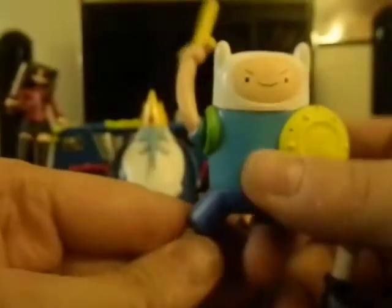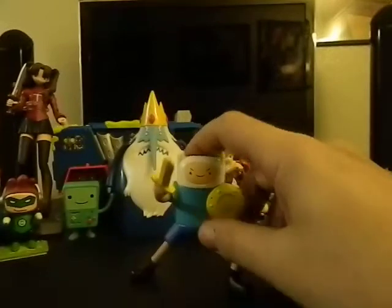It has that slashing motion, which is cool, and I still need to clean him up on his face, but I'm going to keep that just because I love Adventure Time, and he's having a little hard time standing, so he'll just go back over there.